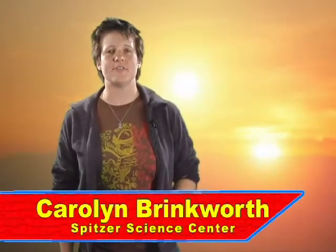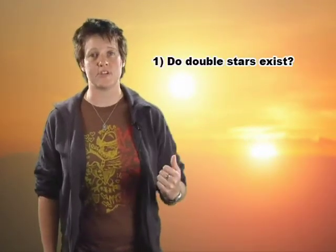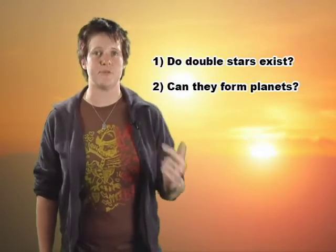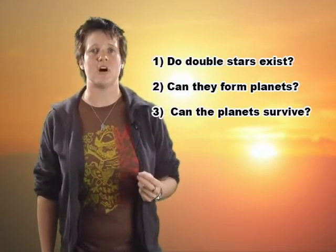For anyone to stand on the surface of a planet and see two setting suns, three things must be true. 1. These close pairs of stars must exist. 2. Planets must be able to form around these double stars. And 3. The planets must be able to stay in orbit around the stars long enough for life to evolve. The first of these questions is easy to answer.